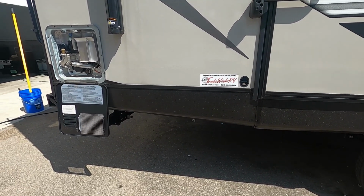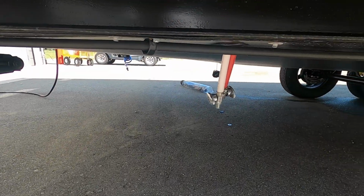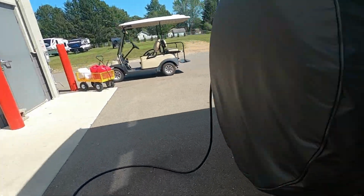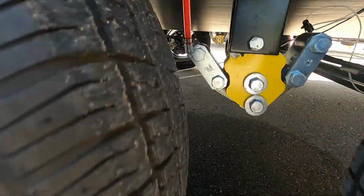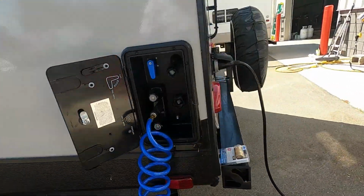Unhook your power, water, and cable. Come down here if you're at a campsite and open up those drain points. If you are boondocking, come over here between these two tires. Get back up there and open up that red hose there for that drain point. Last water to drain.